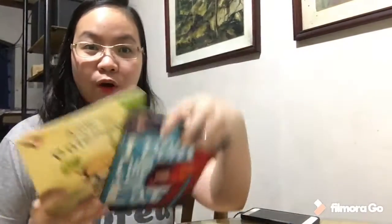Today I'm going to review 4 books from the Adarna house. I bought these books pre-COVID. First, let's review their physical size, their look and their composition.